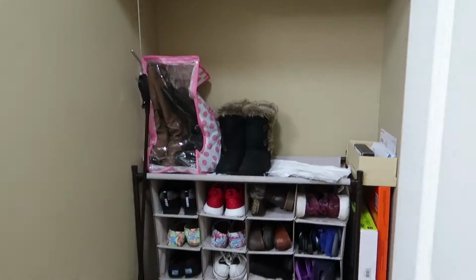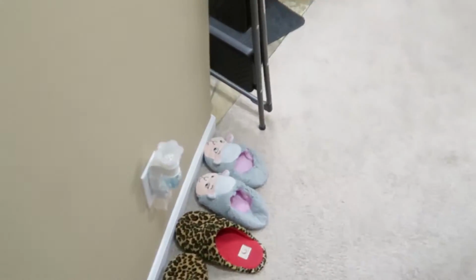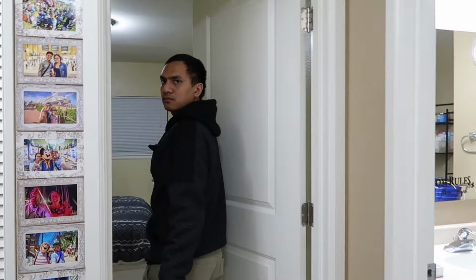Next step, I'm emptying this out. Just this part though. I already started. So look. Mess, mess, mess. It's going down for real.